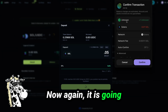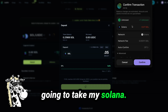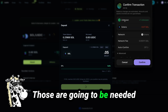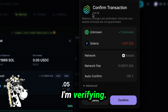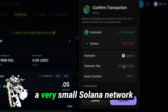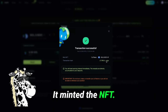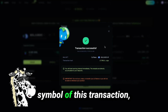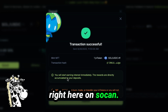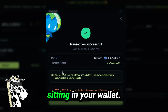Now, again, it is going to give me a token, it says unknown, and it's going to take my Solana. Never mess with any of the tokens it deposits into your wallet. Those are going to be needed to withdraw your position. I'm verifying I am signing with the right website, jupe.ag, and there's a very small Solana network fee, and I'm going to hit confirm. It minted the NFT that is going to be the symbol of this transaction, and I could verify it on the blockchain right here on SolScan. Again, do not mess with those. Do not touch those. Just leave them sitting in your wallet.